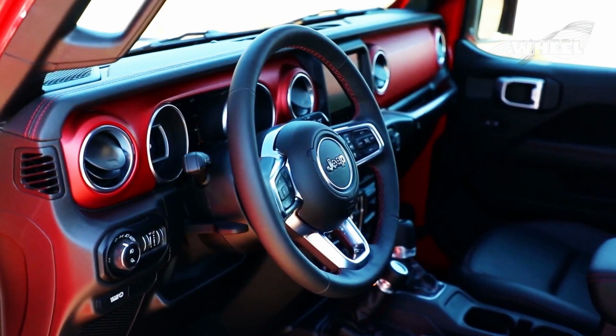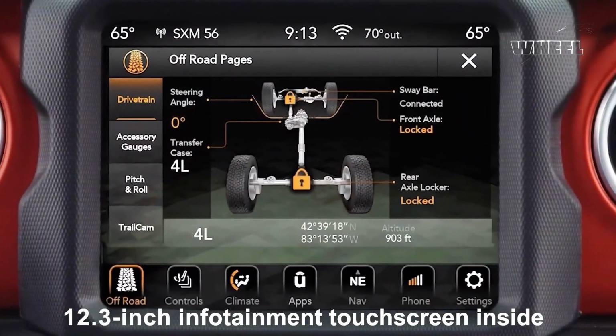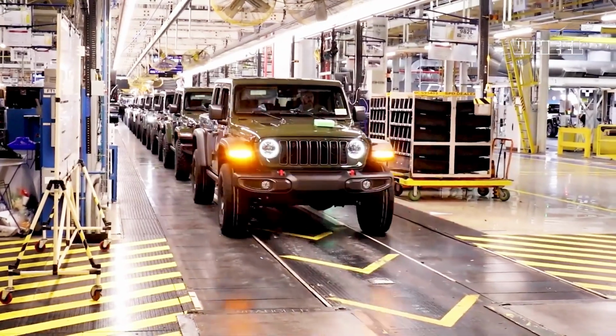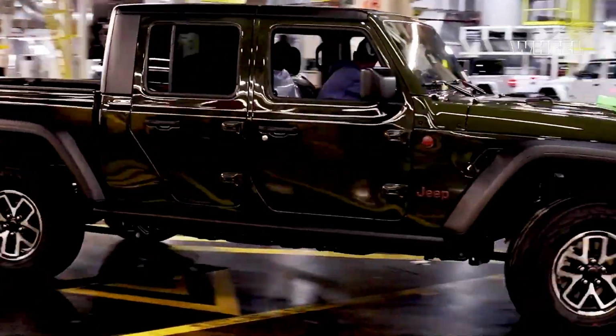Not only does the Gladiator now have an enormous 12.3-inch infotainment touchscreen inside, but it also comes standard, even on the entry-level Sport trim level. In addition, Jeep has introduced new tire designs and an antenna built into the windshield. For 2024, Anvil is a new paint choice.